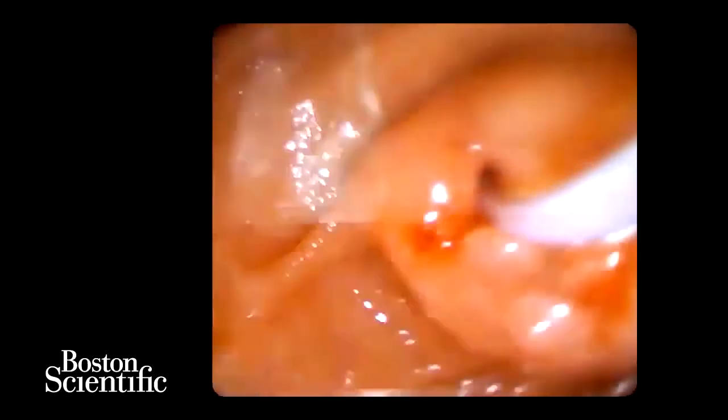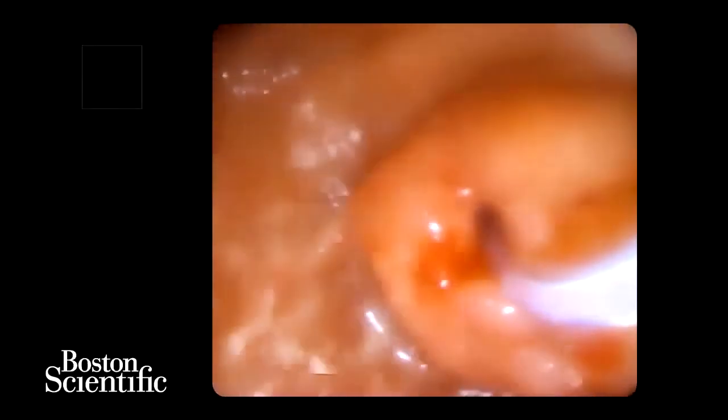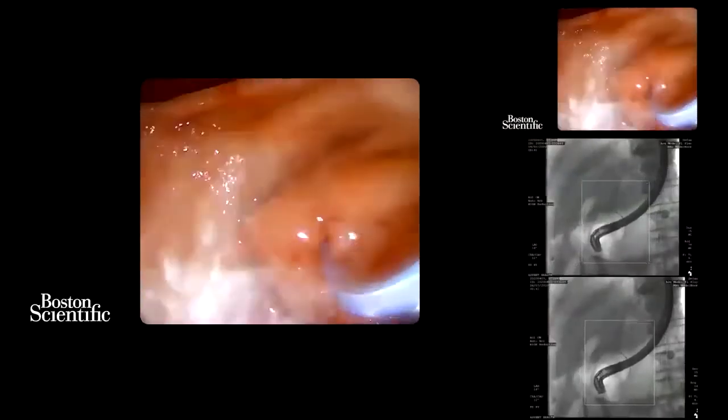Yeah, Dr. Bang, you had a question? Oh, no, I just wanted the fluoro image and the endoscopy image. Yeah, both coming up. Okay. Fluoro, please.